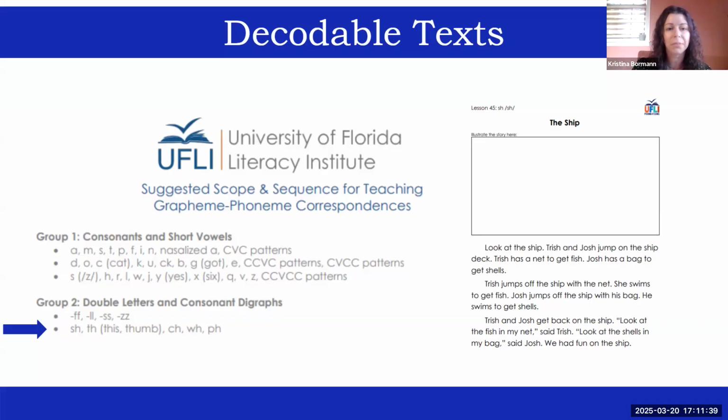So for example, if a student has learned the SH sound in their phonics instruction, the text that they're going to have in front of them will have a lot of those SH words and all of the previous skills as well. So you'll see those short vowels, the things that they learned before. This controlled practice and repetition with the text has been found through research to be really beneficial for reading accuracy and a student's ability to decode words. So sometimes teachers will use them in a whole group setting, a small group, an intervention type setting, depending on a student's needs.